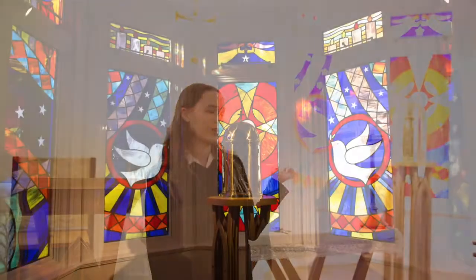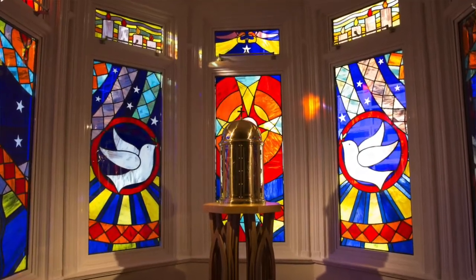Welcome to our chapel. This is just next to our chaplaincy centre. This is a place where everyone's welcome to drop in and have a moment of reflection and quiet. And the stained glass window just here was actually designed by one of our own students.